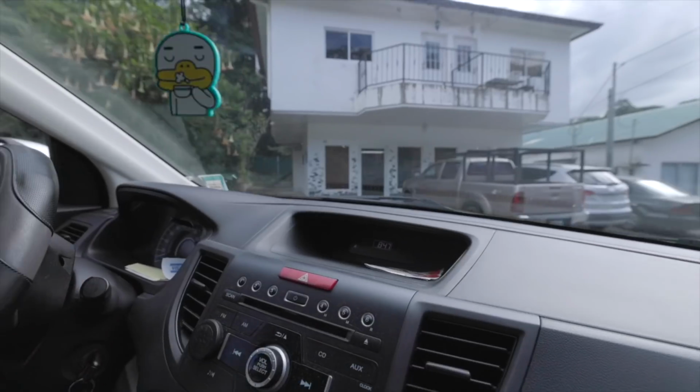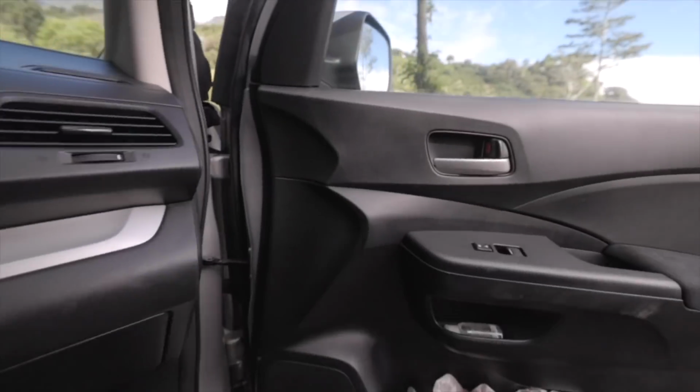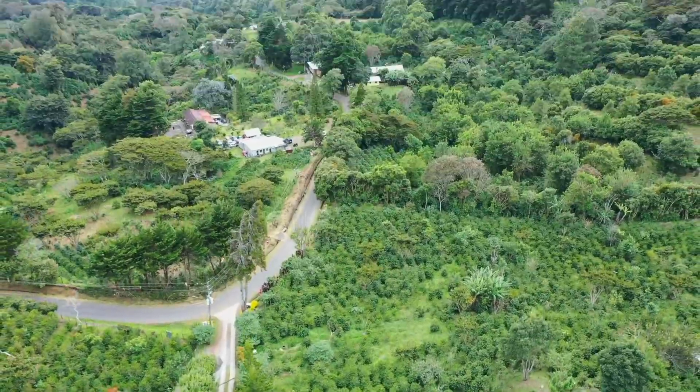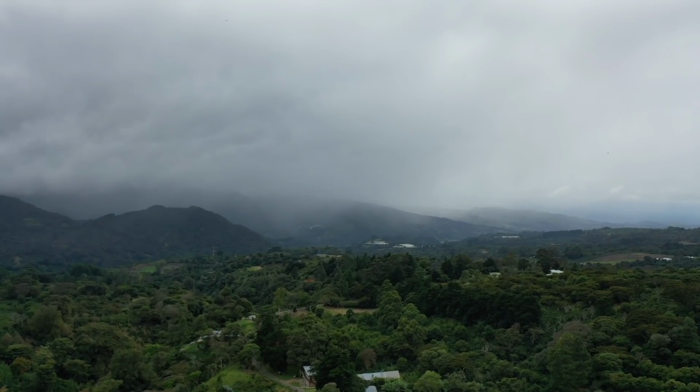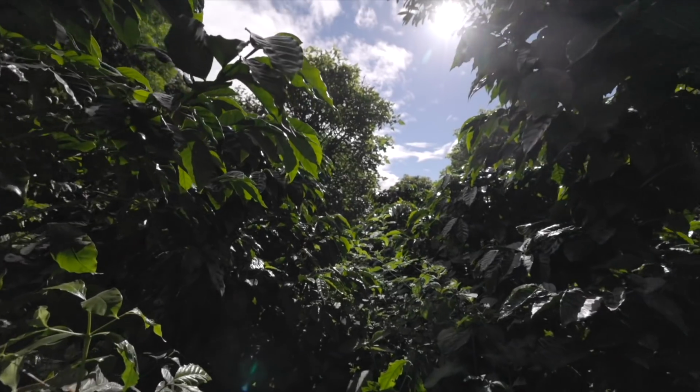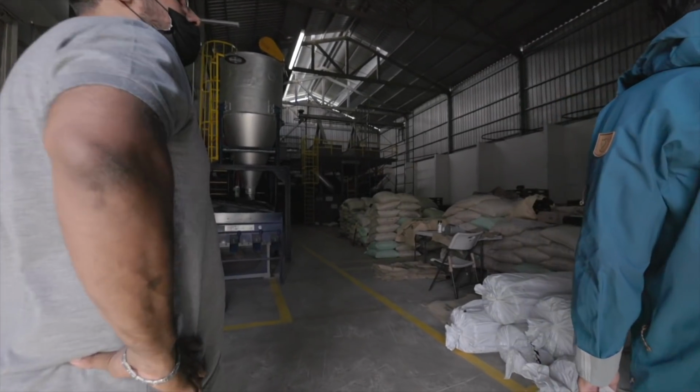Every year for Christmas, we put together a sampler tasting pack that really showcases the best of what Boquete has to offer. And today, we're going to all those farms and picking that coffee up. For this tasting experience, we wanted to offer three coffees from three different farms processed in three different ways. The first coffee is from here.